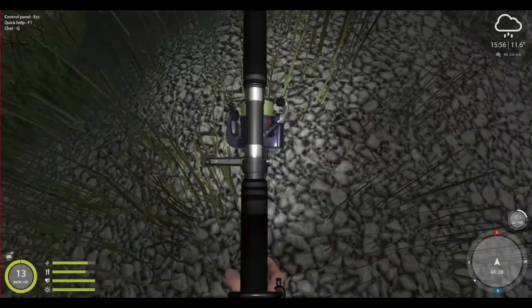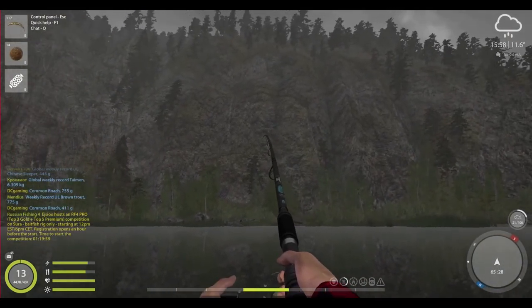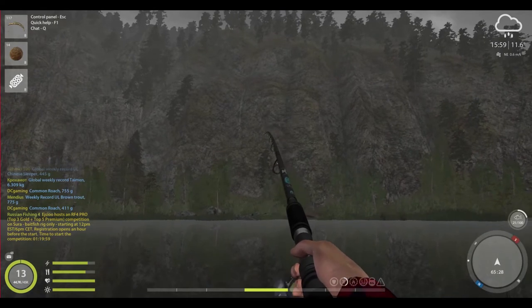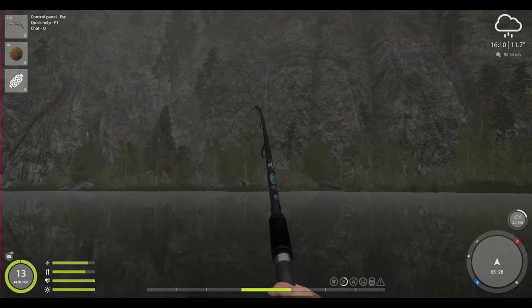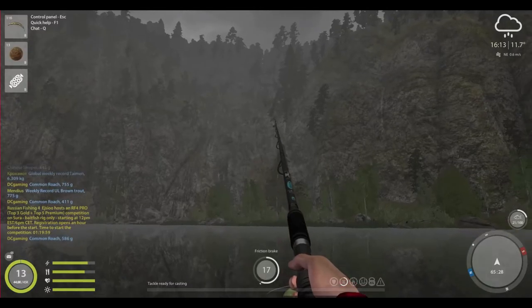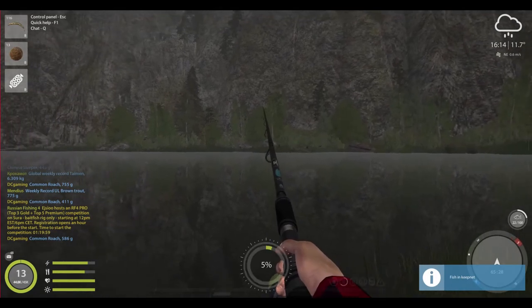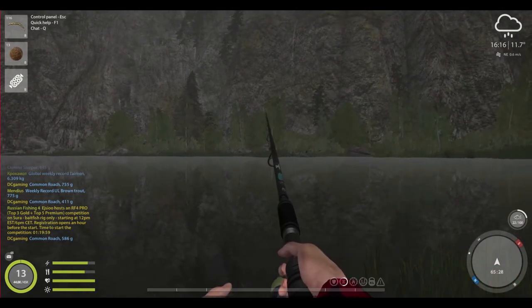Oh yeah, it's a nice fish. Man, that looks like a nice common roach though. 586. All right, there we go. We're over 44,800. Burn you out there again.